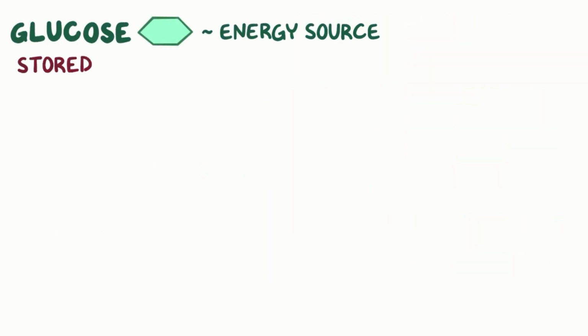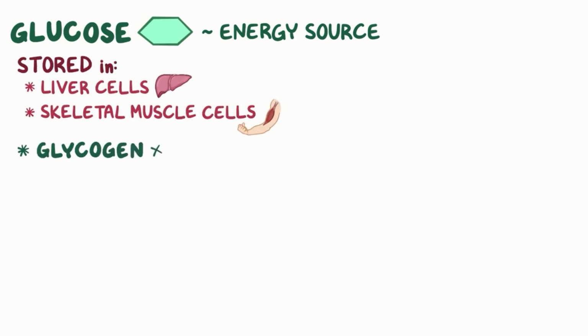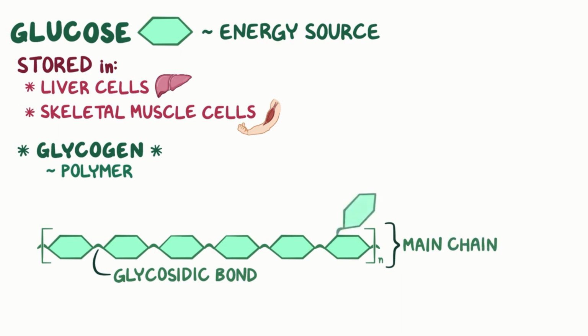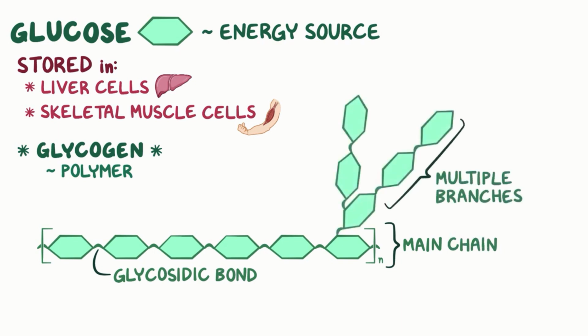Glucose is such an important energy source that our body stores excess glucose in liver cells and skeletal muscle cells in the form of glycogen. Glycogen is basically an enormous molecule or polymer that's made up of glucose molecules linked together by glycosidic bonds. And glycogen has a main chain as well as multiple branches sprouting off of it. These branches allow glycogen to be compact and also allow it to rapidly add and remove glucose to and from the big glycogen molecule. Talk about a molecular sugar rush.